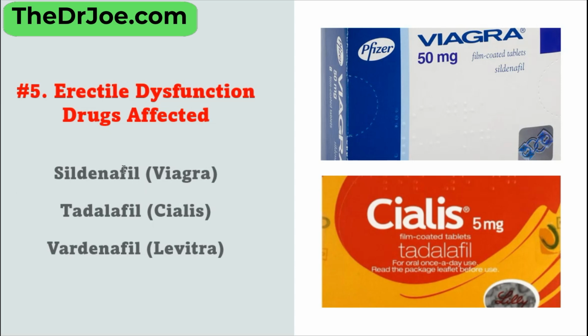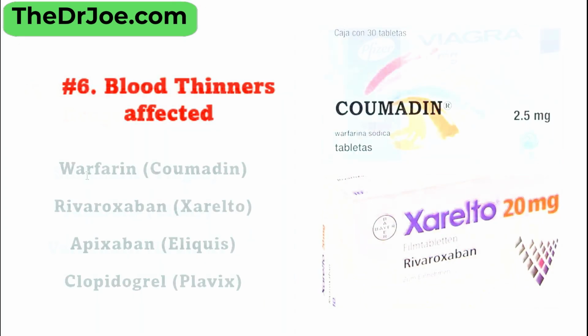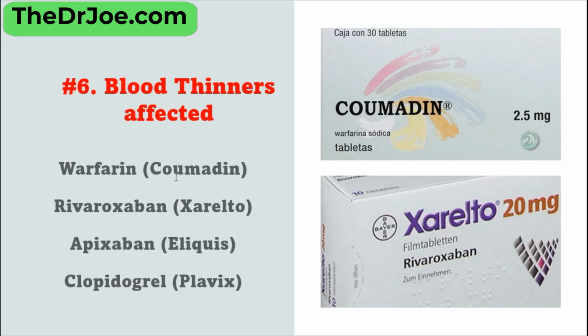Now, do I have any alternatives that are safe to use with grapefruit or grapefruit juice in terms of erectile dysfunction medications? No, I couldn't come up with any, unfortunately. Sorry about that. Next are the blood thinners. Which ones are affected by grapefruit or grapefruit juice consumption?